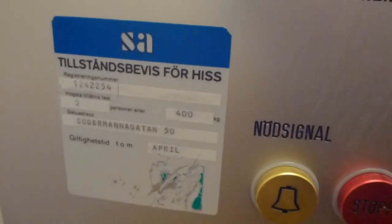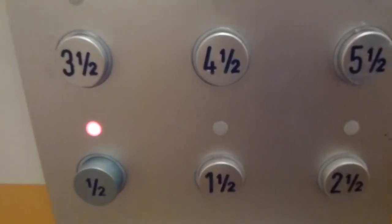On the outside. That was a nice woman. Is it now the government inspection? Back to the 90s. Too bad she didn't know when this elevator was built. Look at the floor buttons. They're using half.